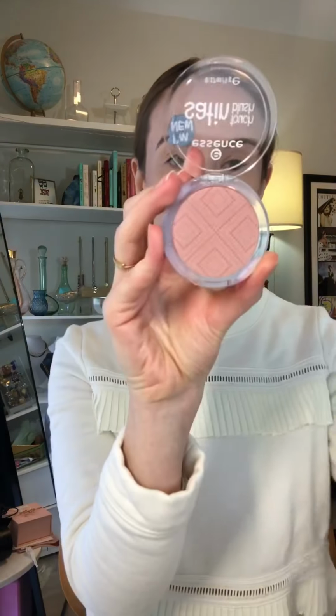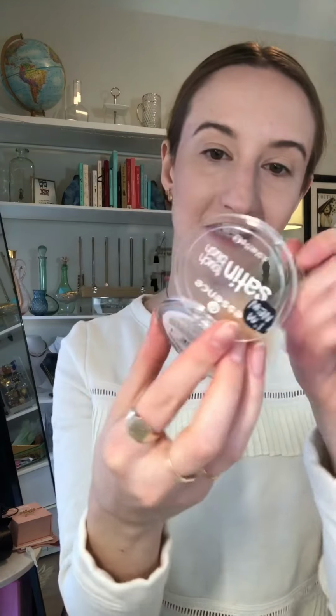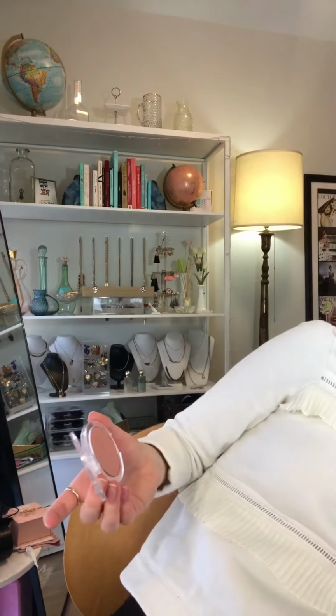For blush, we have this wonderful one from Essence. It is their Satin Touch blush in Satin Love number 20, and I'm just gonna, again, feather that right onto the cheeks beautifully here. Any extra goes up onto the forehead, nose, chin, just fabulous.